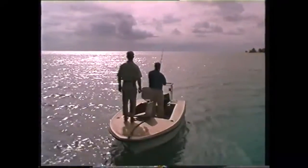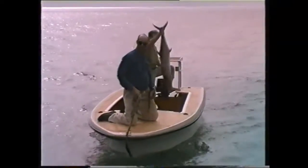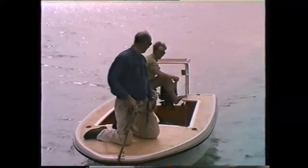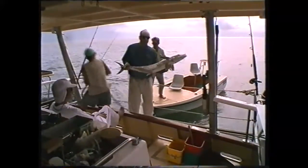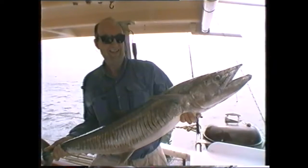That's a shovel-nosed shark. Took Dan about 35 or 40 minutes to land. He did a great job. Here they go again. Another one on. Looks like a mackerel. Another mackerel. Nice fish. What do you reckon, Daniel? Two big mackerels for our lunch break.